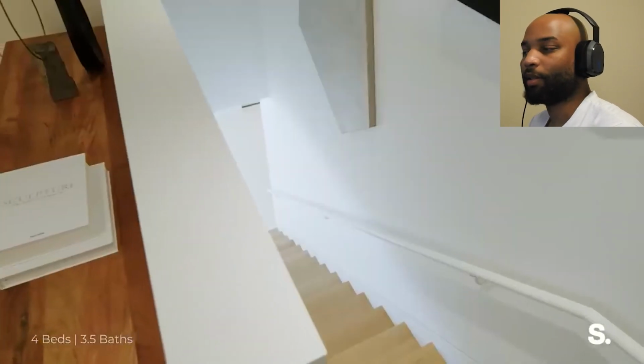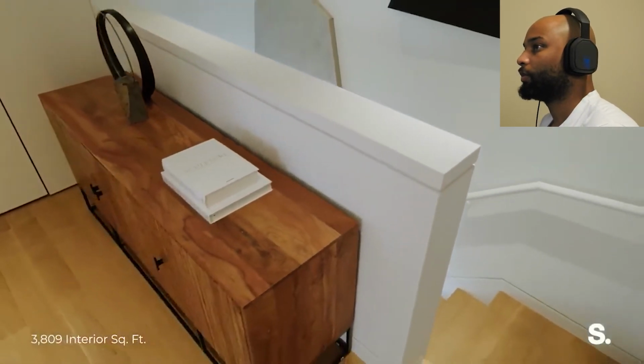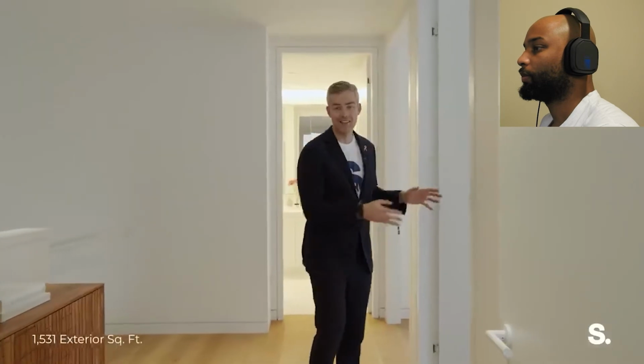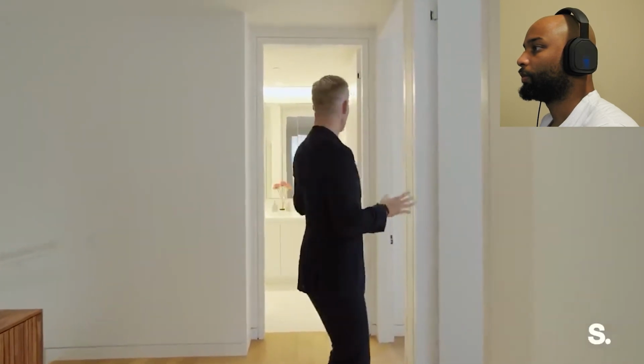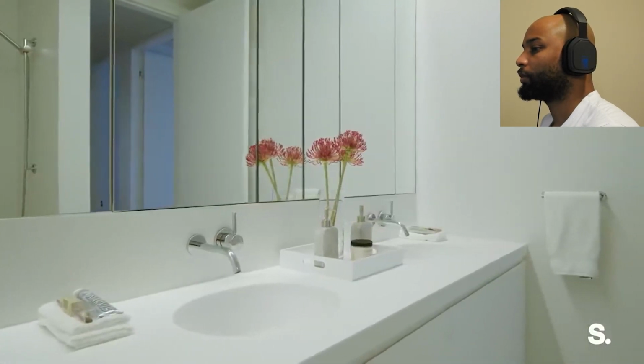You can tell this space will be so great during the summer. You have your bedroom suite. So we have 3 full bedrooms, 2 guests, 2 kids, plus a primary suite that is going to blow your mind, and 1 big, beautiful double vanity bathroom that is shared by these 2 bedrooms. Let me show you these bedrooms.